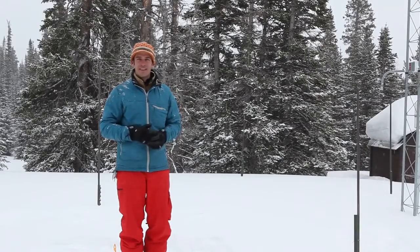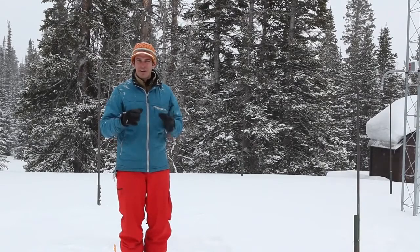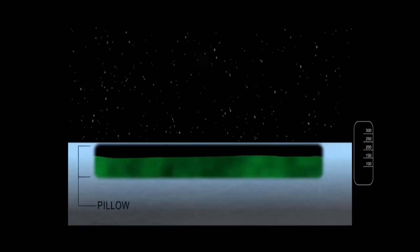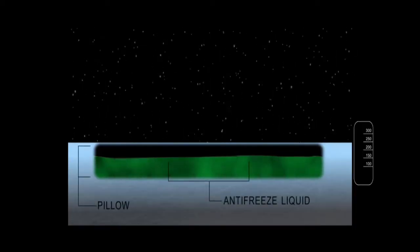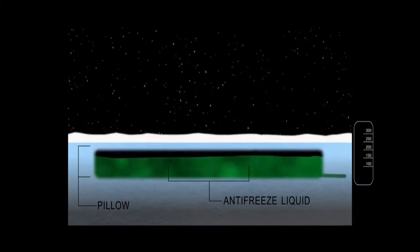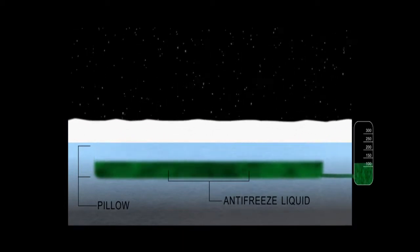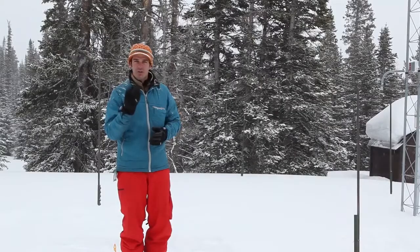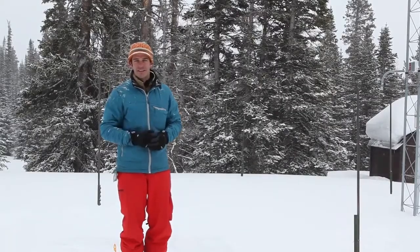So now that we know how the data transmits back to humans and computers, how is it measured here remotely in the middle of the mountains? This nondescript white area behind me houses a pillow with an antifreeze liquid in it. And when the snow accumulates on top of that pillow, it pushes some of that liquid out. Scientists measure it, and now we know what the snow water equivalent of the snow really is.